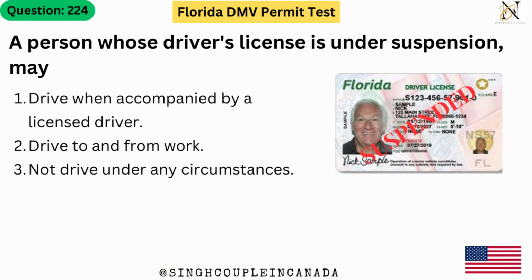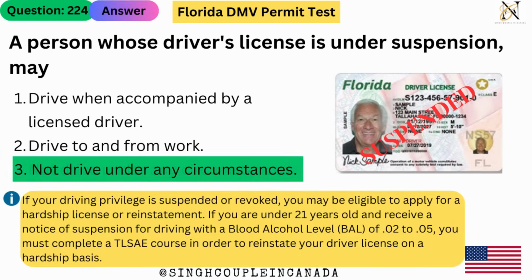A person whose driver's license is under suspension may 1. Drive when accompanied by a licensed driver. 2. Drive to and from work. 3. Not drive under any circumstances. The answer is 3. Not drive under any circumstances.